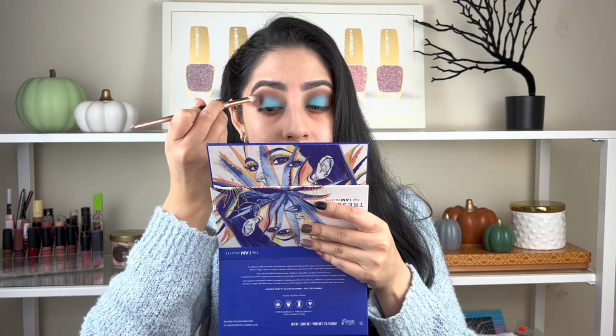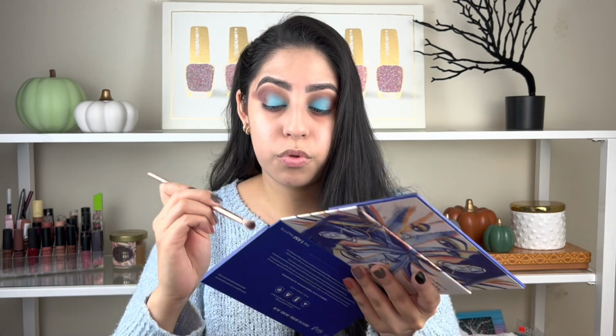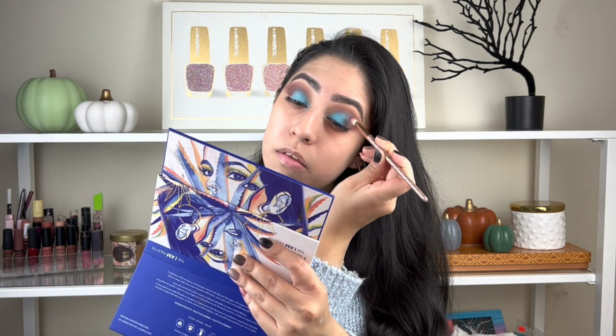I'm gonna grab again the color Alma, and I'm going to apply it a little bit on top of the blue so it makes more sense. After that, I'm going to use some mascara. So this is the e.l.f. mascara, because I'm going to start preparing my lashes before putting some falsies.